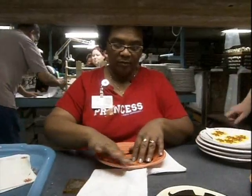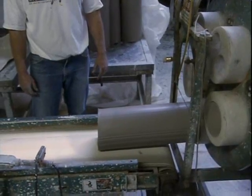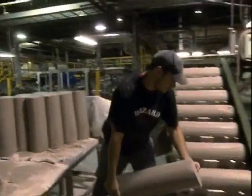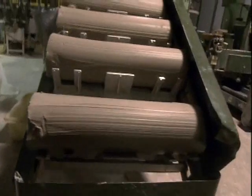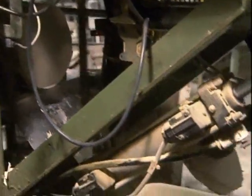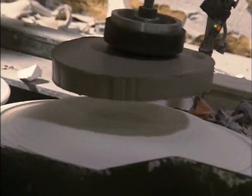The manufacturing process for most products begins with leaves of clay being run through a mixer, followed by a vigorous vacuum pumping to remove air bubbles. Then the leaves are squeezed into cylinders called pugs. What happens after the pug of clay is put on the conveyor, it's sliced off the length, transferred automatically onto a plaster mold.